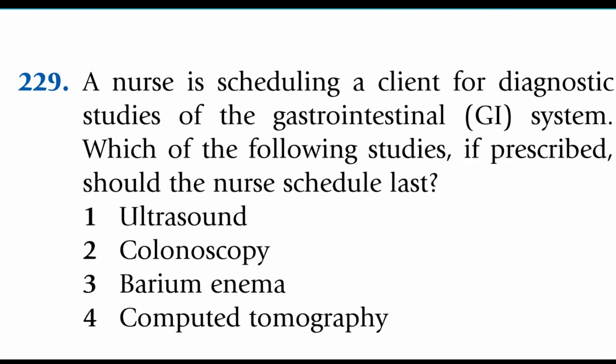229. A nurse is scheduling a client for diagnostic studies of the gastrointestinal (GI) system. Which of the following studies, if prescribed, should the nurse schedule last? 1. Ultrasound, 2. Colonoscopy, 3. Barium enema, 4. Computed tomography.